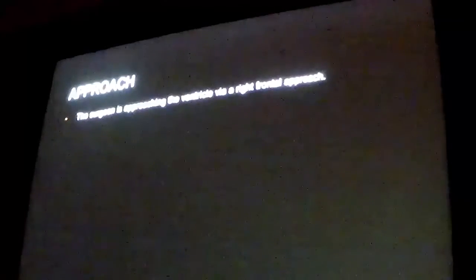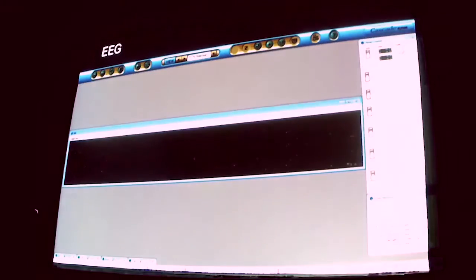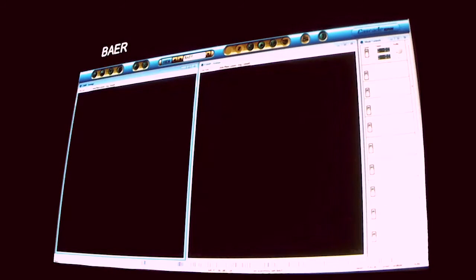If the most common injury is basilar infarction, what do you think we should monitor in a case like this? SSEPs? BAERs. So we did BAERs and SSEPs in this case, and we might have done motors too. Basically, you want to do BAERs because the basilar artery perfuses the brainstem, so you want to watch your BAERs. The approach was a right frontal approach. He's just showing you the waveforms that don't come out on the screen for some reason. We did MEPs, and we did EEG, and then we did BAERs.